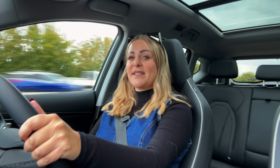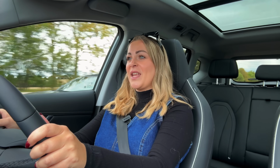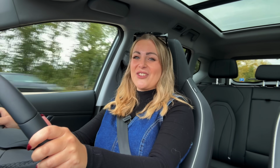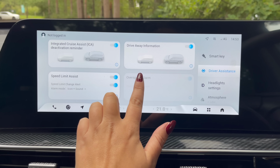Driver assistance and safety aids are plentiful. Things like lane assist, blind spot monitoring, adaptive cruise control, and emergency braking. And personally, I haven't found them to be too intrusive at all. In fact, that's a nice change, although they are quite fiddly to switch off because the settings are buried deep in the infotainment system, and I haven't found any shortcuts. But luckily, like I said, I haven't actually felt the need to turn them off, which isn't a given nowadays.